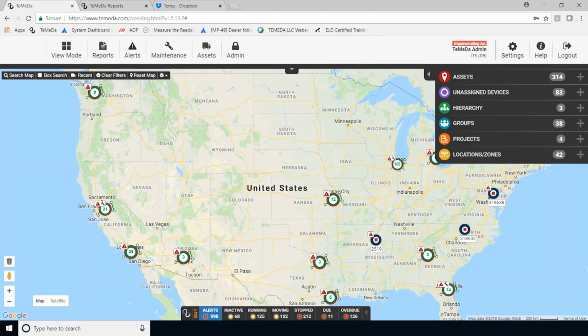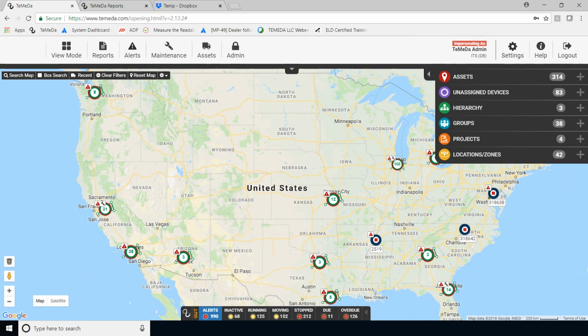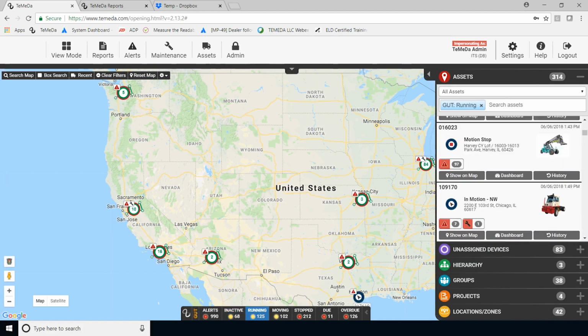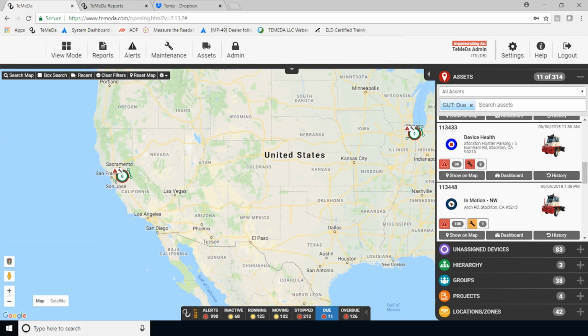The Global Update Tray, or GUT, provides at-a-glance status of your fleet. It provides real-time highlights of cost, productivity, safety, and operating conditions, such as machine alerts that you can identify as critical, making it simple and fast to filter and identify assets that need your attention.